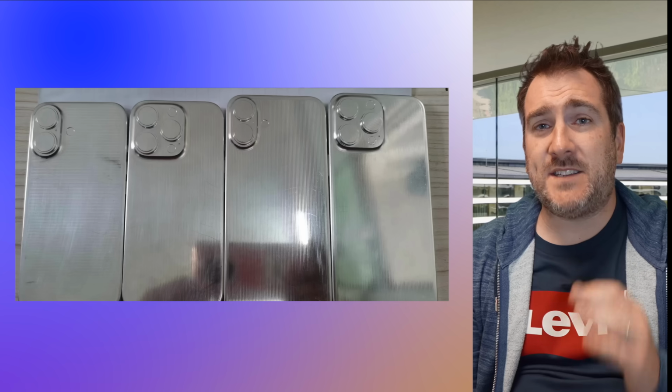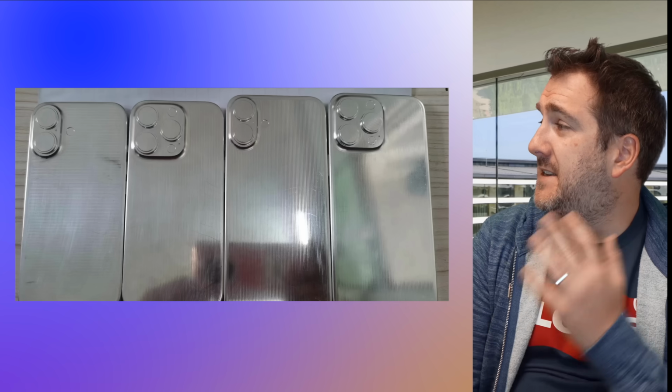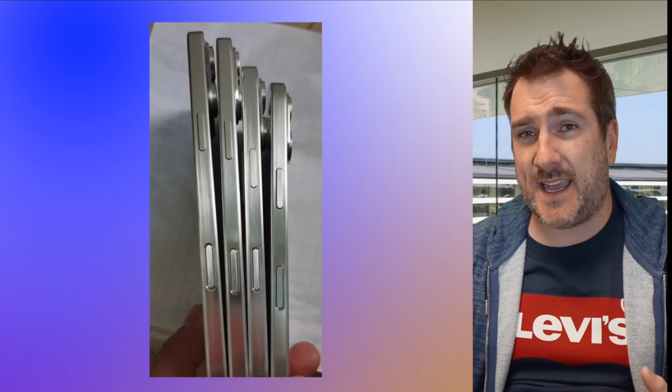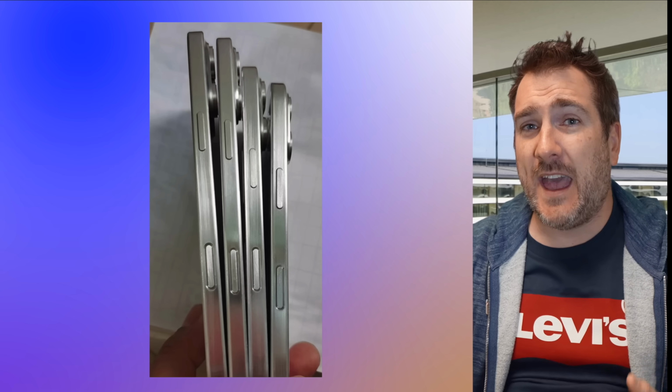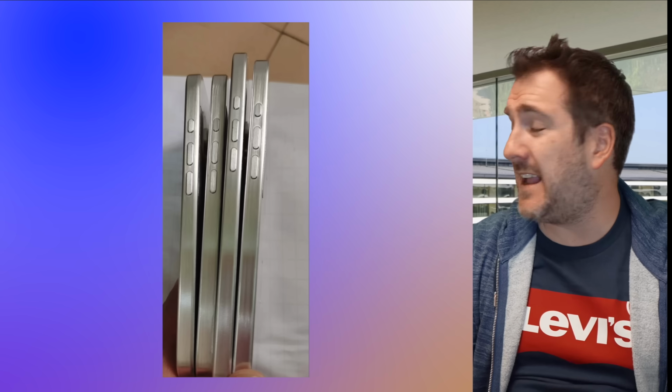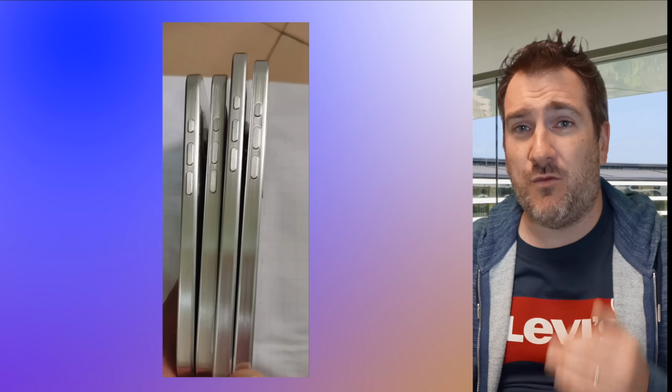But as I always say, these designs here are just mock-ups right now of what the new iPhones are going to look like. We will have to wait and see what the official iPhone 16 models are actually going to look like. And of course, these are all just leaks, rumors, and reports that we're getting in, and I'm just reporting on these to you right now.